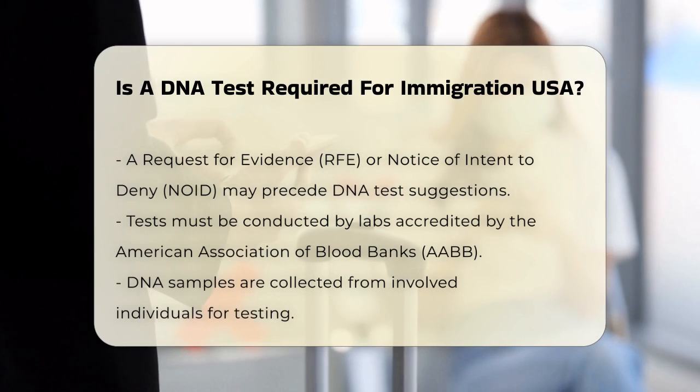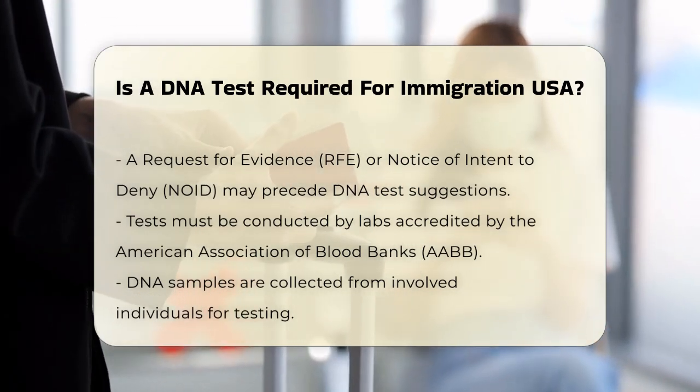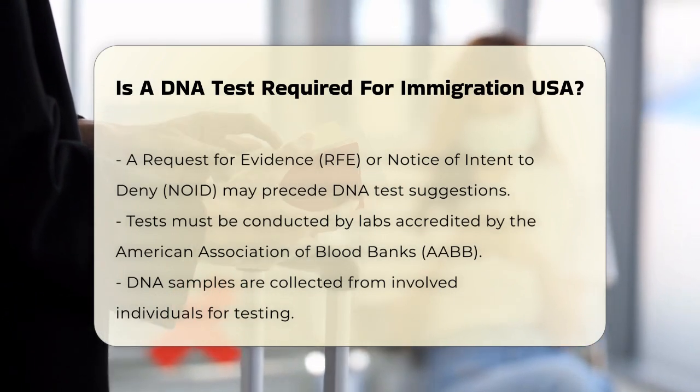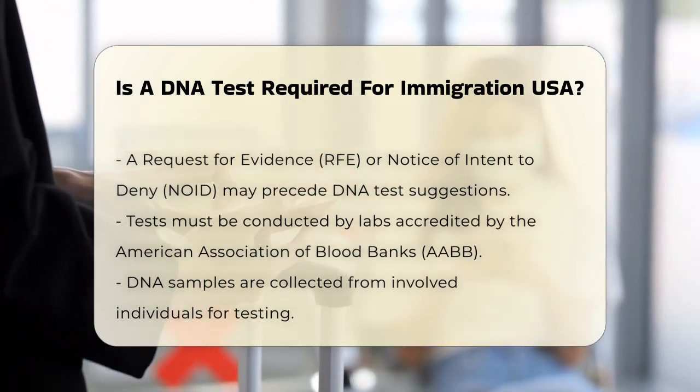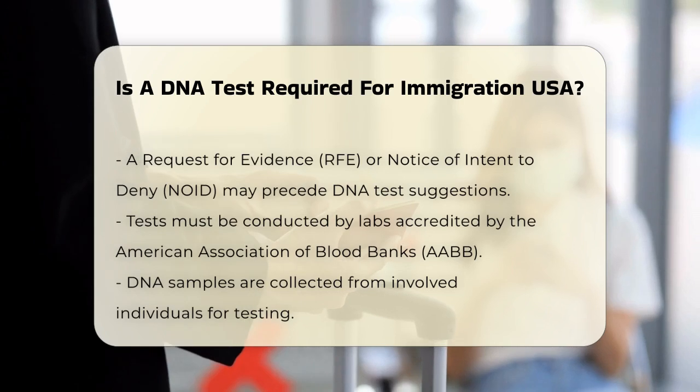Here's the important part. DNA testing is not always required. USCIS can suggest it, but they cannot force you to take the test. This usually happens when the primary evidence is insufficient or if there are suspicions of fraud.